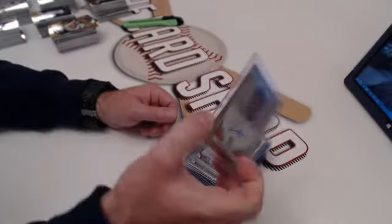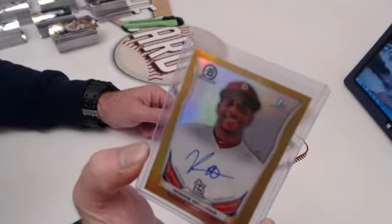And the first thing we pulled, 22 out of 50, gold for St. Louis, Ronnie Williams.